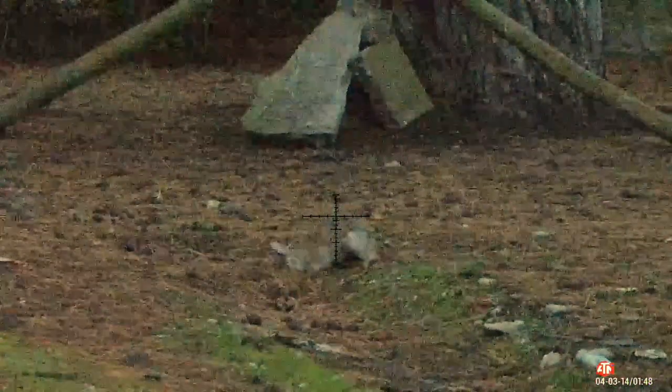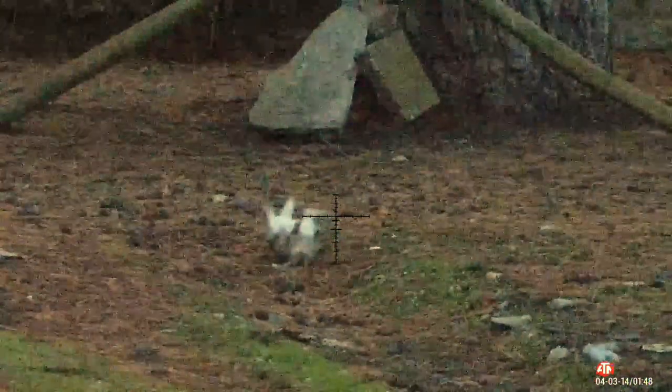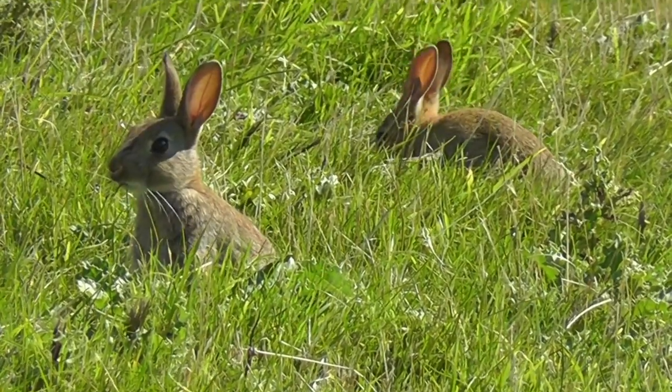It's a lovely clinical shot. Dropped it on the spot, thrashed about for a few seconds and it was all over. Now this was just after first light, so you'll be able to see the image is a bit grainy. That's why I've shown you the black and white and the colour version.